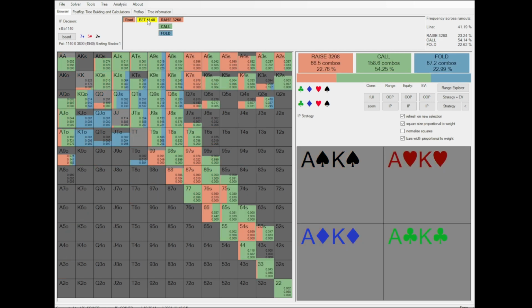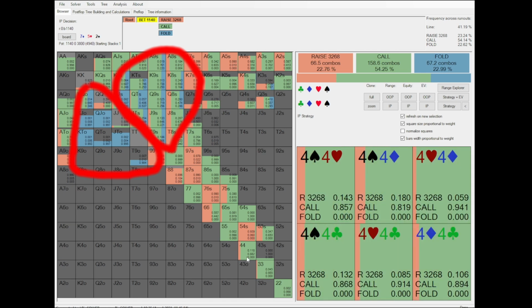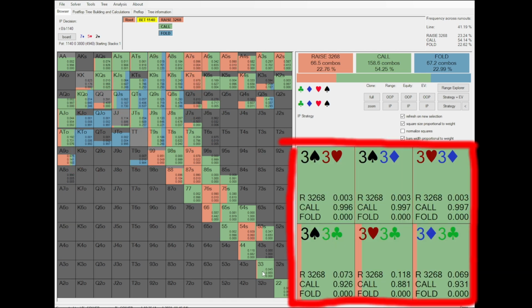And against the small sizing, Ivan is allowed to call basically anything except some unconnected high cards without some backdoor equity, so pocket threes is indeed a correct call.